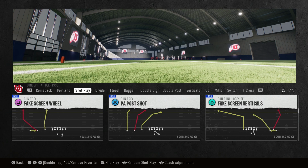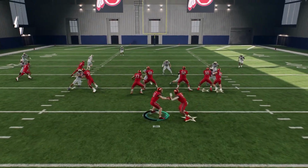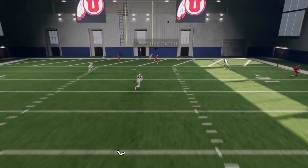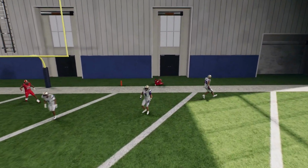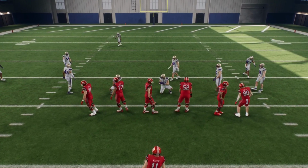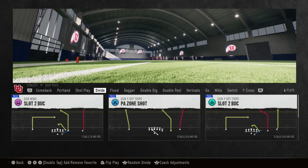So I'm going to go ahead and do PA post shot because that just looks sexy. Let's go up against nickel. Let's see if I can find anybody open here. Let's see. Can he get it? Oh, good defense by the safety. I don't think really anybody was open. Either way, really cool stuff. Play action over the top. That's kind of what you do in this offense. 27 of them. You got 6 divides.